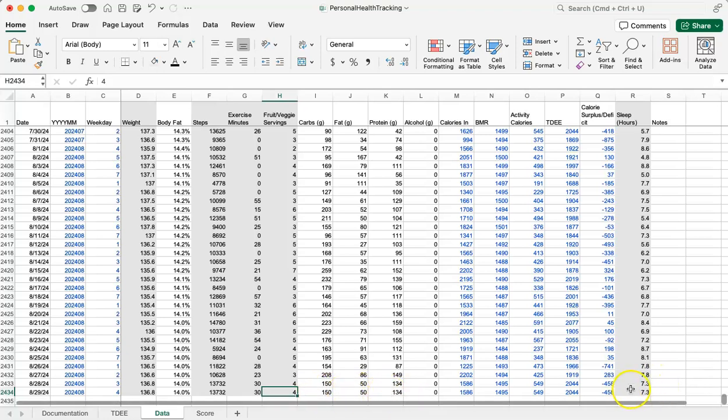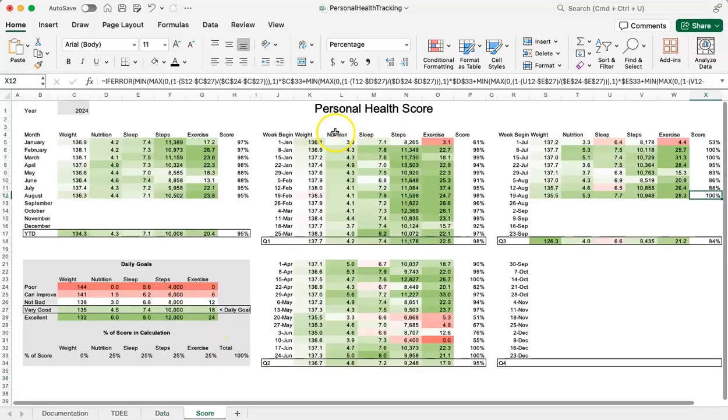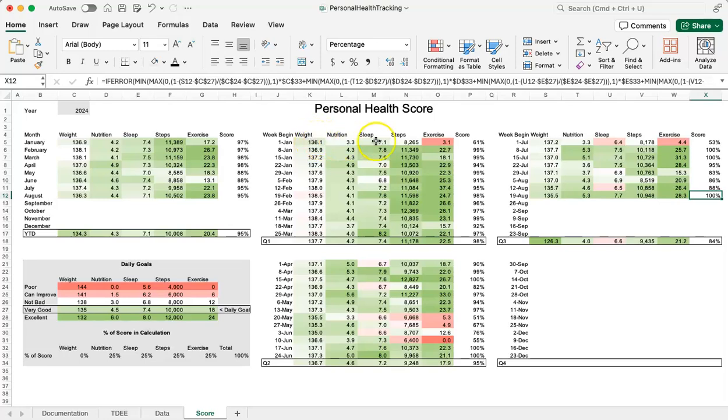And then your sleep, you might have a sleep tracker that you're using. You just copy the number of hours you slept into this cell. And once you have all of those inputs, say for a given week, those daily averages will be reflected in this tab in your personal health score dashboard, compared against your goals, and it will calculate a score for that week. So if you had a week where you were very close to these very good targets for all of these 5 categories, your score might be something like a 97%. If you exceeded all of these categories, your score would be 100%.